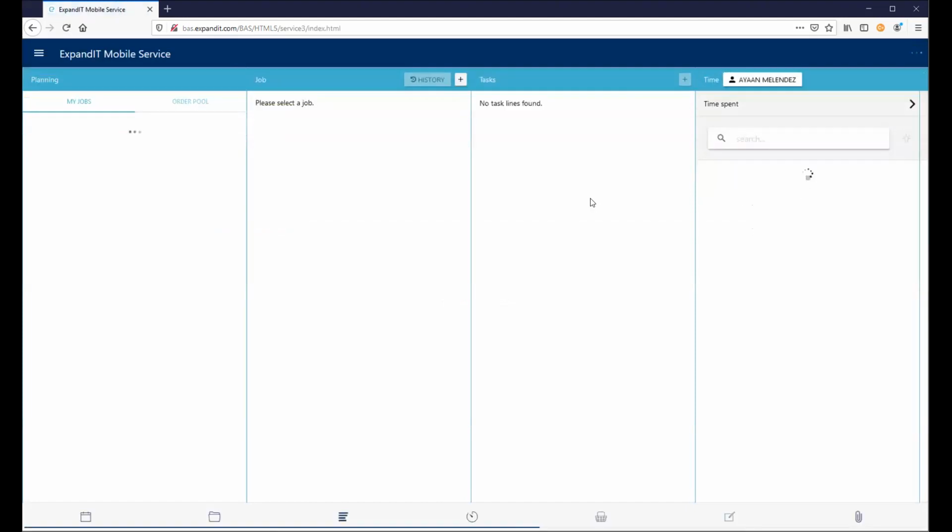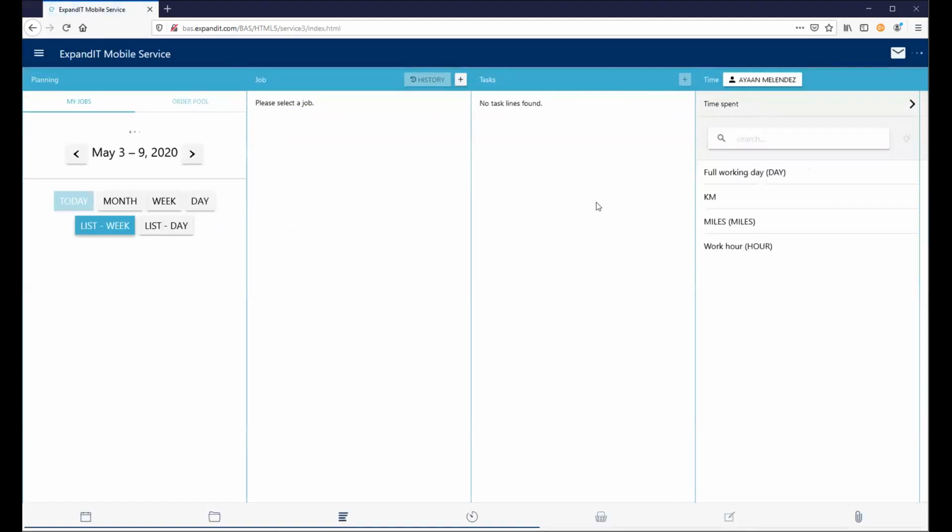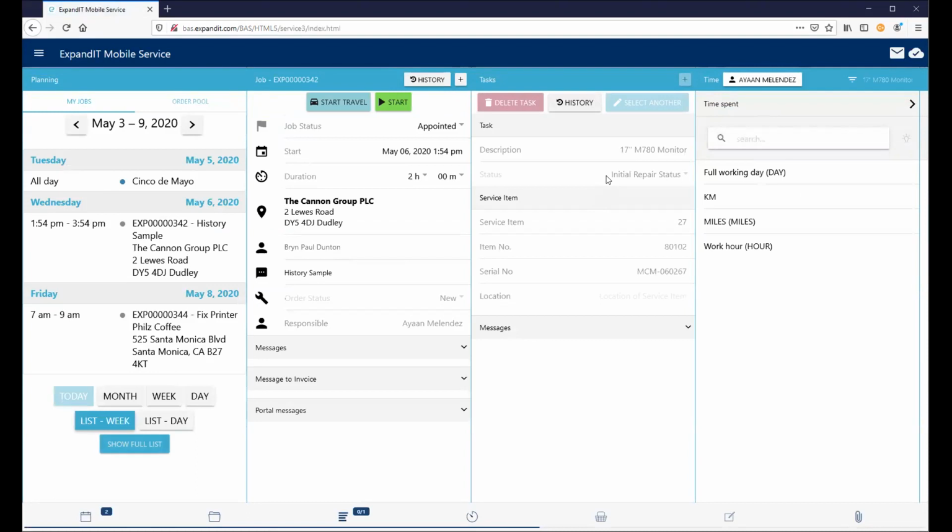And the very first thing you're going to see when we open up this client is a lot of data flow up across the screens. And you're going to notice it looks almost siloed. Over here on the top left, you'll see it say planning, and then job, tasks, time. And you'll notice that they're siloed, and that's on purpose. I'm on a computer screen right now. It's a very wide screen, so it can show multiple silos.